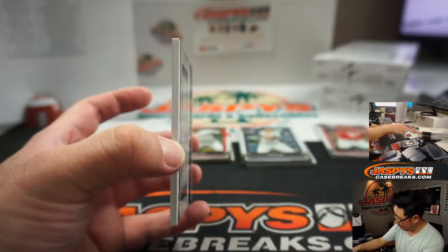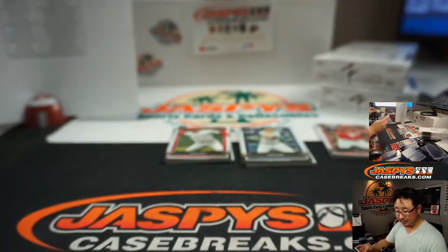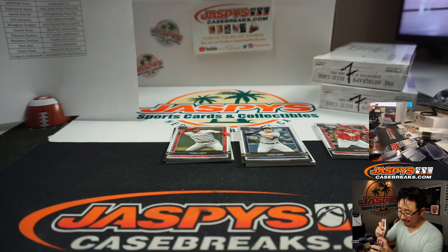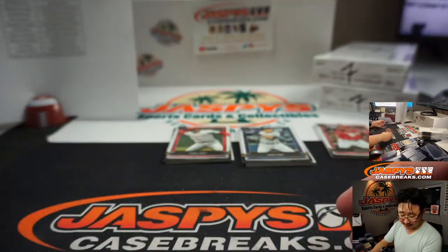All right, another sketch reproduction. Rizzo and Keston Hiura, 215 out of 299. Jacob Johnson with the Brewers, the pride of UC Irvine. Probably one of the biggest ball players to come out of UC Irvine, maybe ever in their history.